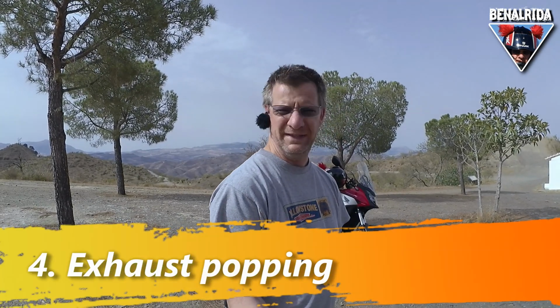Number 4, which I like most about the CB500X. Oh, this guy actually lives there, I guess. Okay, then I guess we cannot be mad at him or her for driving through our production. Number 4 is the exhaust popping, maybe that's what you say in English. Exhaust popping on an original stock exhaust. I think that's pretty awesome. Usually you don't get this pop pop pop at the end when you release the throttle, so I think it's pretty awesome that it's already included in the stock exhaust. I like that very much.